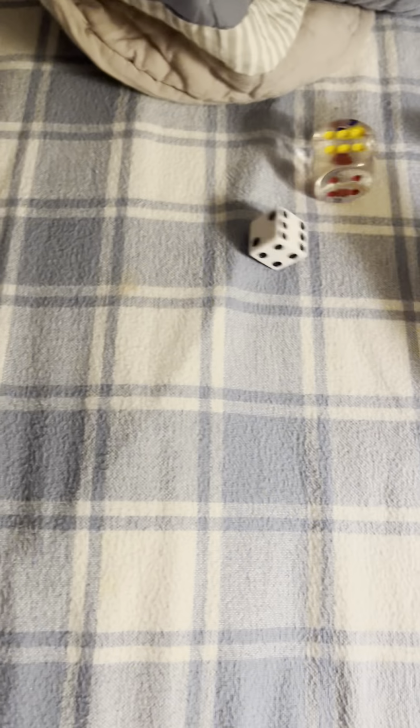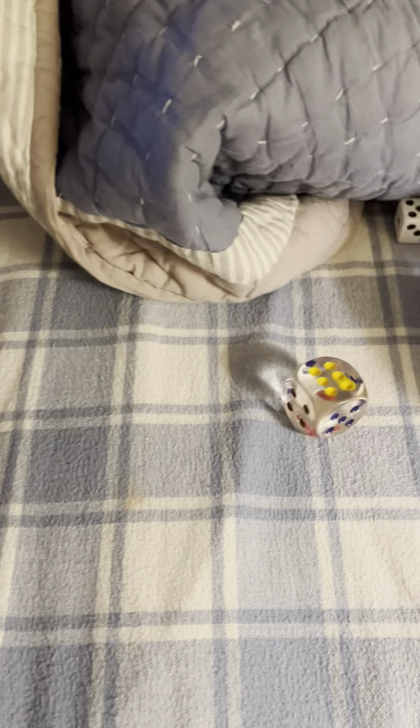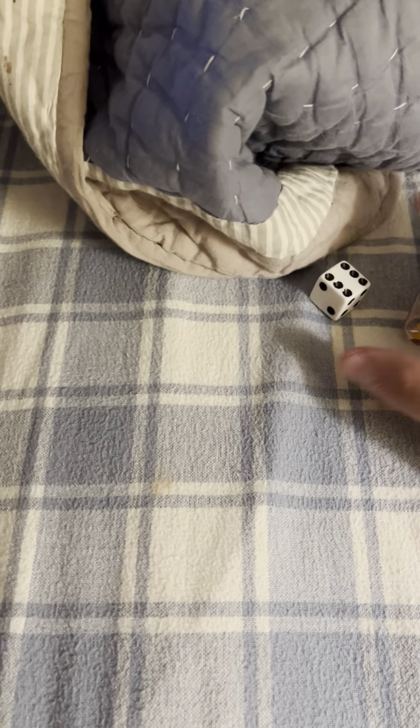It's an 8. A 7. A 5. A 9. 6. 8. A 7. 5. 9. 8. 5. 4. 3. 8. 7. 6. 5. 7. 8. 6. 11. 5. 10. 9. 5. 11. 5. 9. 2. This is taking a while.